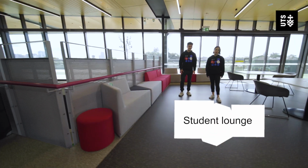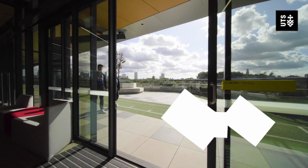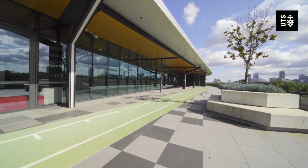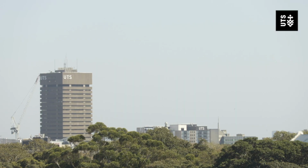So we've reached the top floor. Up here are more classrooms, student meeting areas, a student lounge and kitchen. This is our final stop, the Rooftop Terrace. Out here, this open-air running track is used for practical assessment of speed and acceleration of athletes. Up here we also have expansive views of the Sydney skyline, including the UTS Tower building.